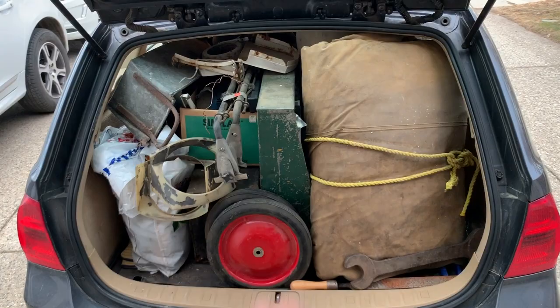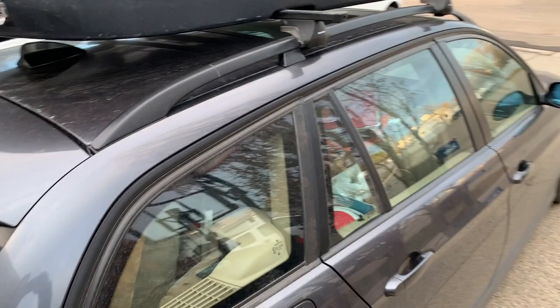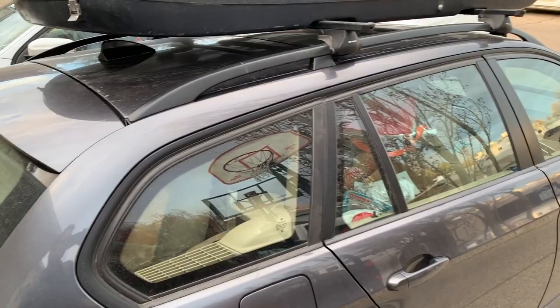Cannot believe that all fit in my car. No, I'll probably leave those. I already look like somebody who's living in the back of my vehicle right now. If I get pulled over, they might have sympathy for me, but it's a Beamer, so then they won't. They'll just think I'm some crazy eccentric person, which I am. So we'll try and get this back safe and sound.